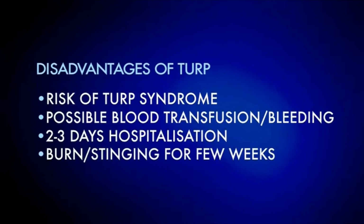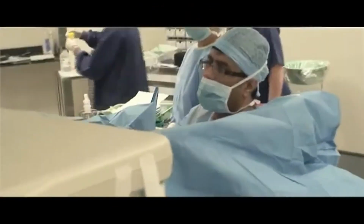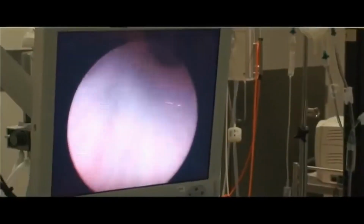It's really important to do this operation very carefully to prevent any tears in the capsule, the lining of the prostate. And these days we operate it through a big TV screen in theatre, so everything's very magnified. So the side effects of this operation has decreased.